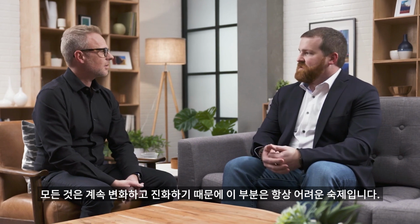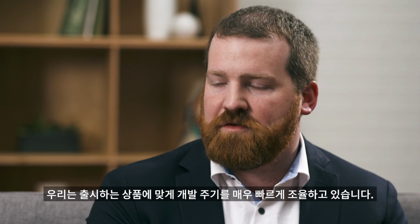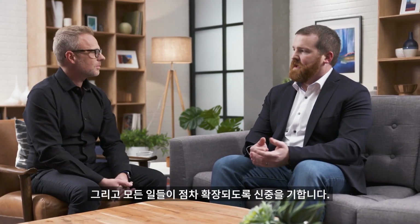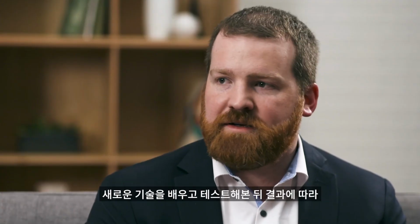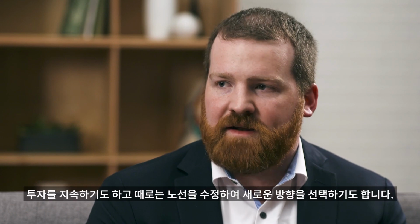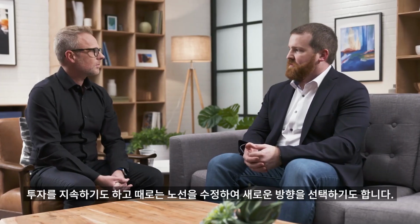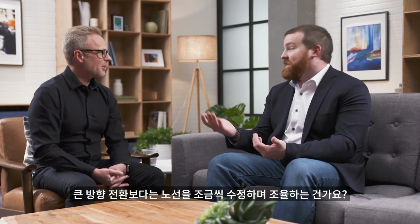It's always a challenge because things are constantly moving and evolving. But we use that in combination with very fast development cycles for what we're releasing as a team. We're making sure that anything we're doing, we can do in very short increments so we can learn and test any hypotheses we may be running. If it works, great, we keep going, and that's where we keep our investments moving. And if not, we'll pivot and move in a new direction if need be. So you can do small pivots instead of big ones? Exactly, right?